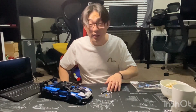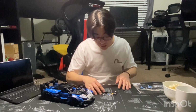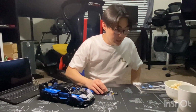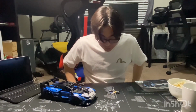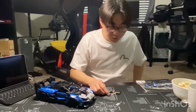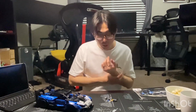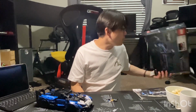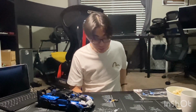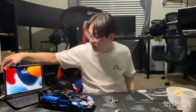but I have all this left over here. Yeah, maybe 10 or so pieces left over. I'm not sure if Lego did that intentionally, just in case you lose some pieces, or if I just didn't follow instructions properly, or if it was just a production error and they just put in more pieces than they were supposed to. But yeah, again, it took 4 hours and 18 minutes to complete the whole thing.